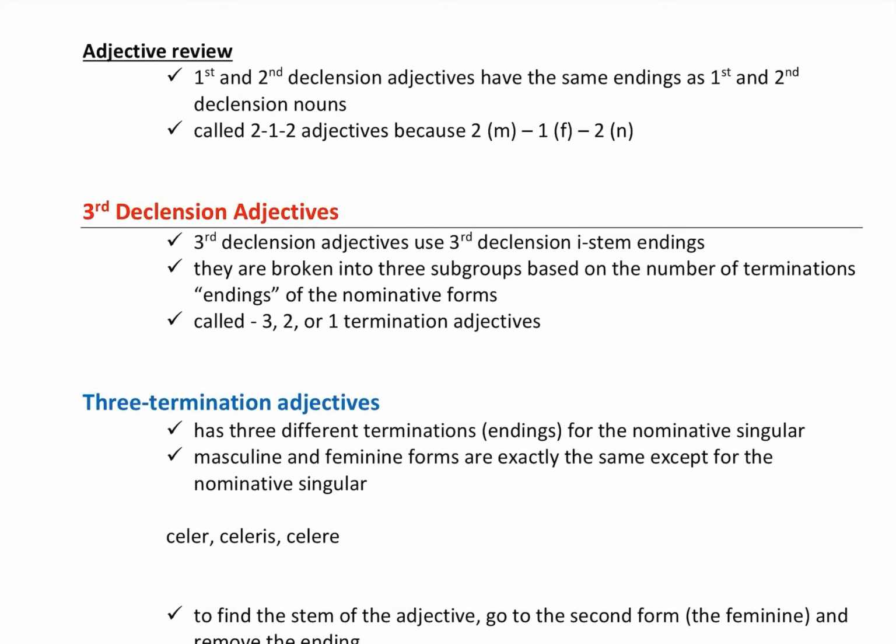Going to talk about third declension adjectives this week, but I want to do a little bit of review about first and second declension adjectives. Now, as you know, they have the same endings as first and second declension nouns. The only thing that is a little bit odd is sometimes there's a pain word, so the endings don't match. We call these 212 adjectives.